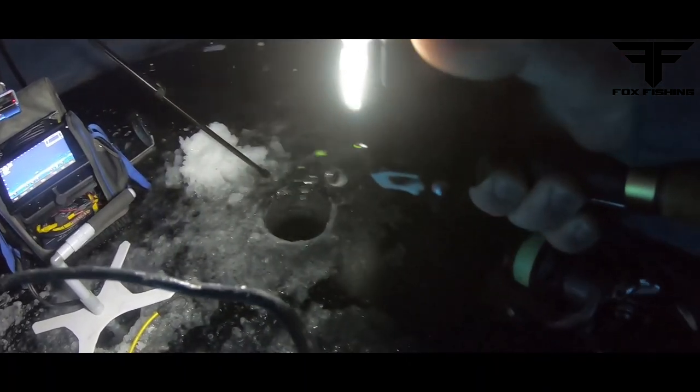6 whitefish in 20 minutes. This new goby bait is crazy. I'm gonna let this one go. Oh, look at that hook set. He's not getting off at all.